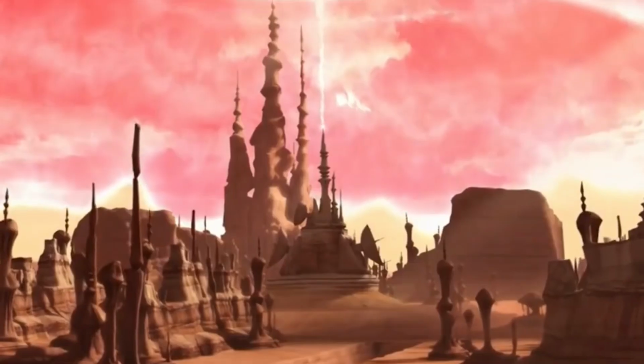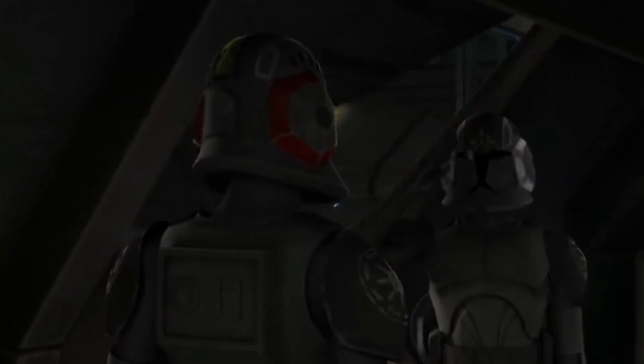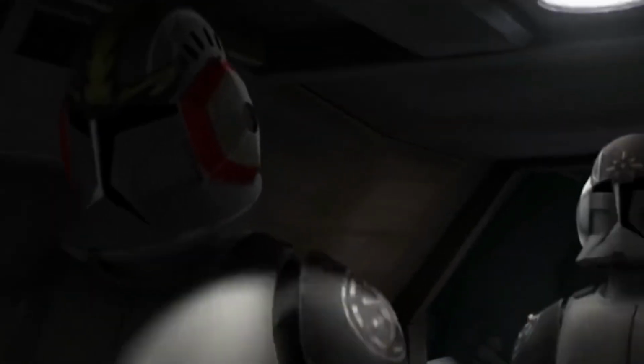Armour used by flame troopers was made to withstand the extreme heat they frequently encountered, and they were equipped with brown and yellow markings. At a later date of the war, Anakin Skywalker led members of Jet's unit on a stealth mission alongside Commander Blackout.